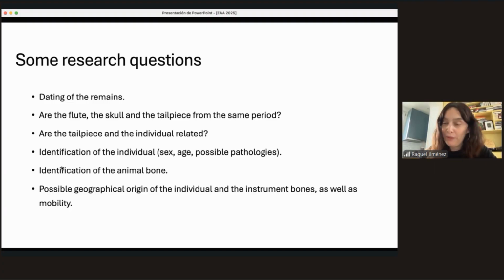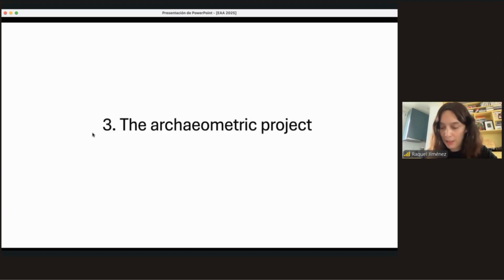We would like also to identify the animal bone. A camel origin, for instance, would be very interesting considering the Islamic provenance of many of these street musicians that we saw in the iconographies, and also, of course, the identification of the sex, age, and possible pathologies of the individual.